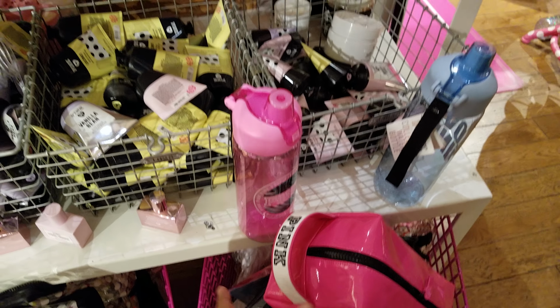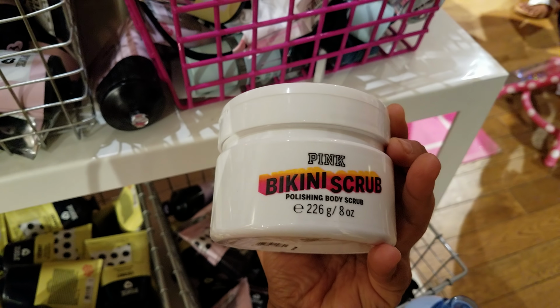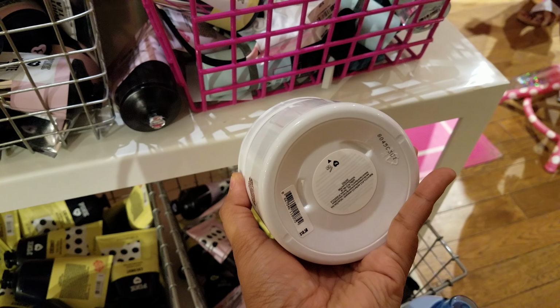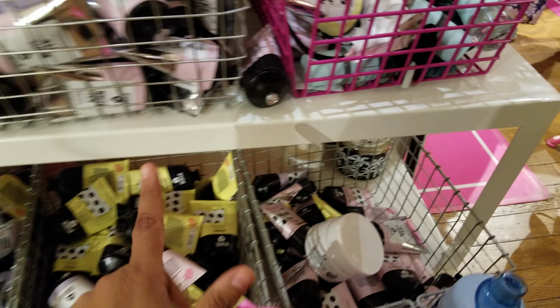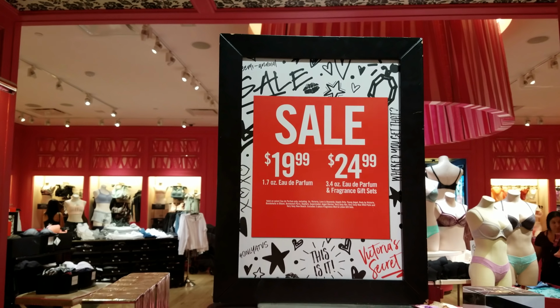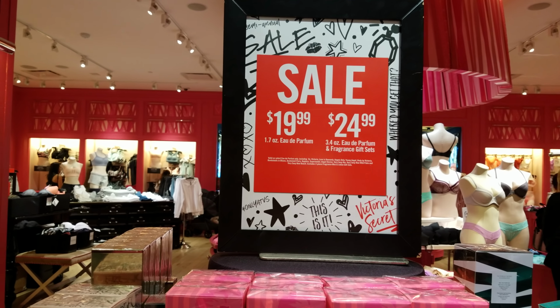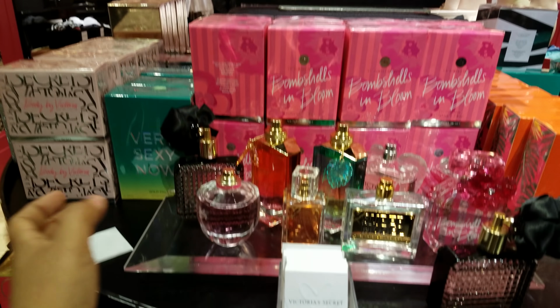Okay, more bags. What is this right here? This is going to be Bikini Scrub Polishing Body Scrub. It says $18.50. Again, I don't know if that one's on sale, but I do know all these lotions are. Okay, we got $19.99 and $24.99, so $25. It looks like some of the perfume and fragrance gift sets.